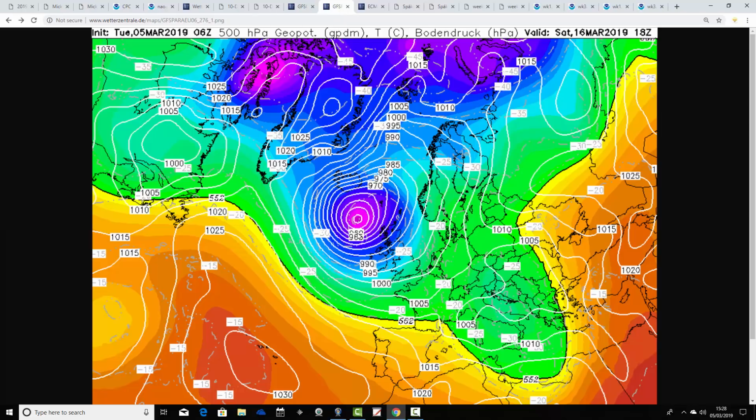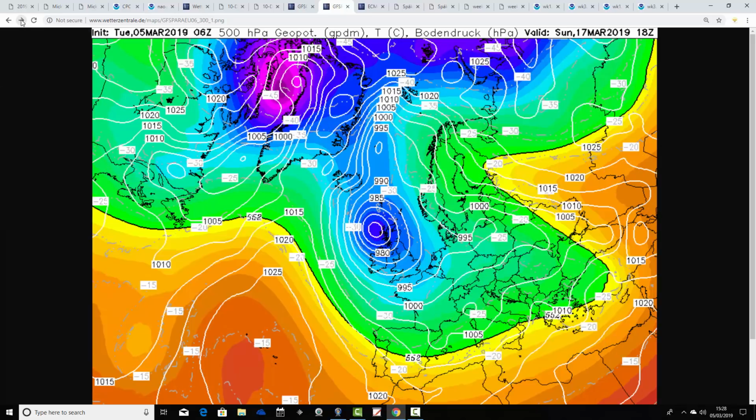Deep area of low pressure to the northwest of Scotland. I think the central pressure with that is going to be going down to something like 950 millibars, maybe even 945 millibars, but I think that would be a little bit low. So I think it's 950 millibars central pressure with that. That is a very, very deep area of low pressure indeed. And we just keep low pressure close to the country in the extended range.